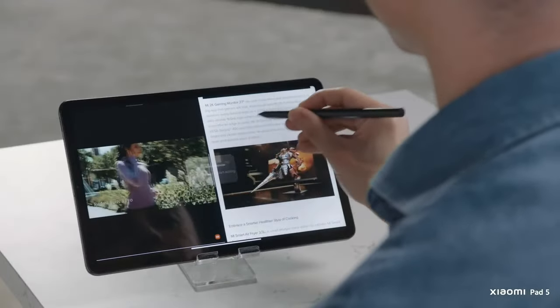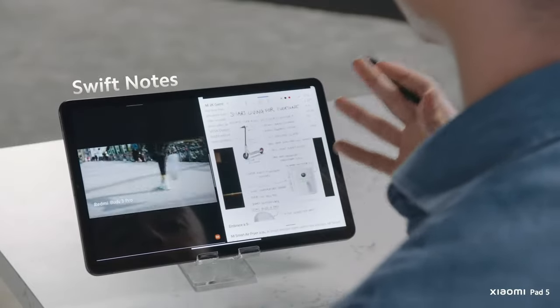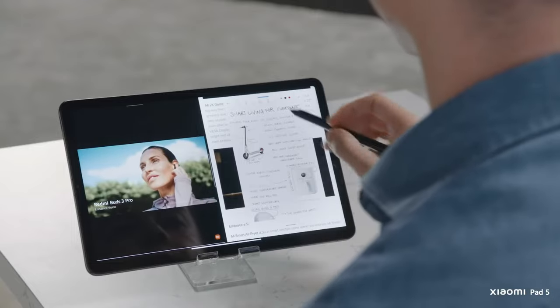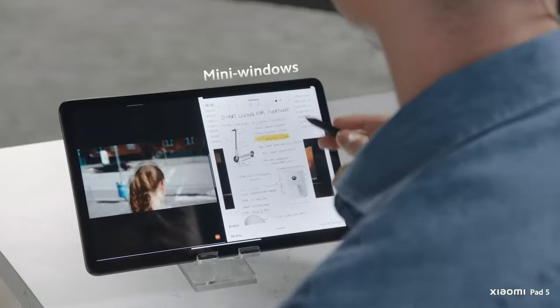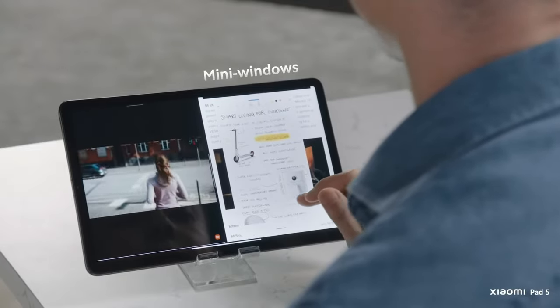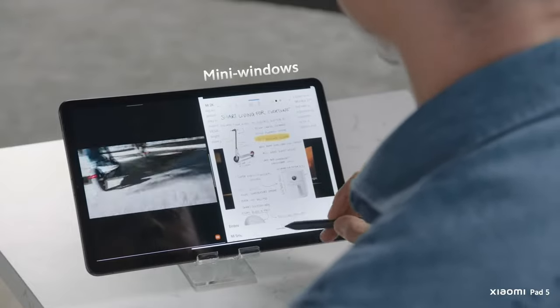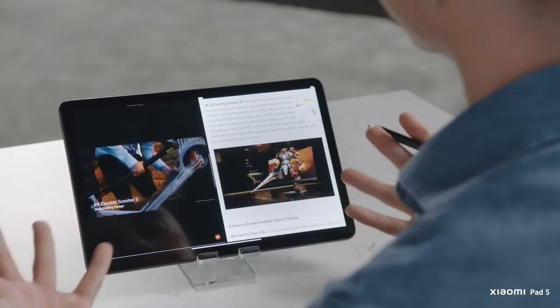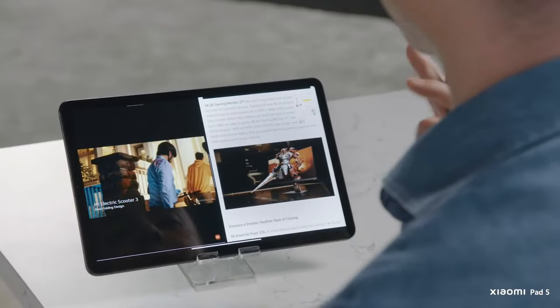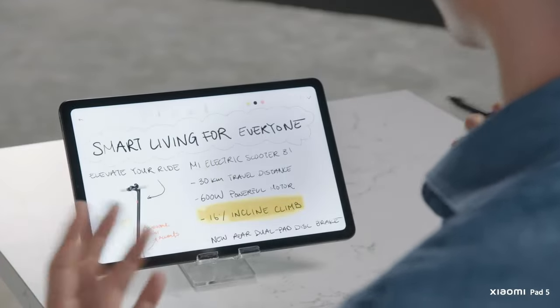Now back to the pad. I can hold the top button, see the prompt, and click. That opens swift notes. Now, these are my notes that I've taken on the Xiaomi Smart event. I can go back and highlight some of the things that are important, or delete some of the things that maybe aren't a priority. Now, what I can do with Swift Notes is actually pin it to the top of my screen. This way, it's not obstructing my view when I don't need it. And of course, I can drag it out to take up the whole screen whenever I want.